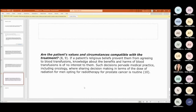And then finally, it's looking at whether or not the treatment is something that could be applied to your group. So this sometimes happens in studies performed in other parts of the world, where the patient values might be slightly different to the patient values of your own patient group. And I think it's important to keep this in mind when you're looking at a paper. Is what they've done going to be reasonable for my group of patients?